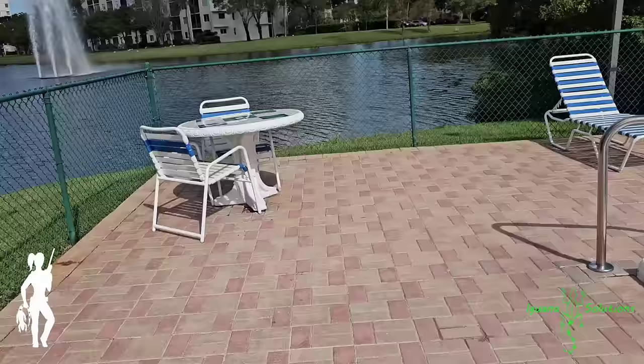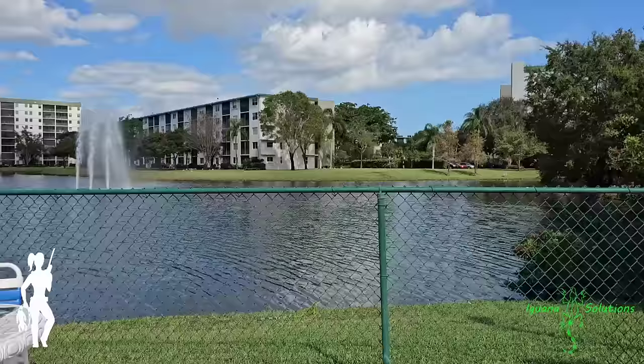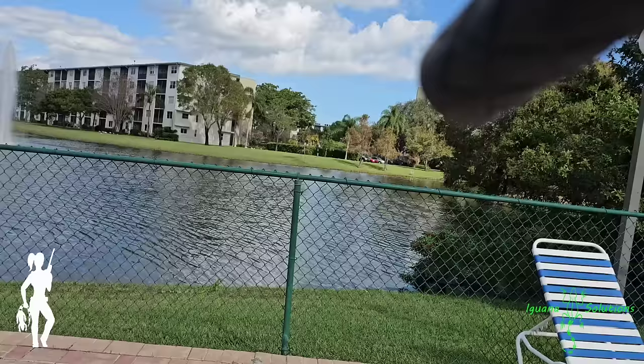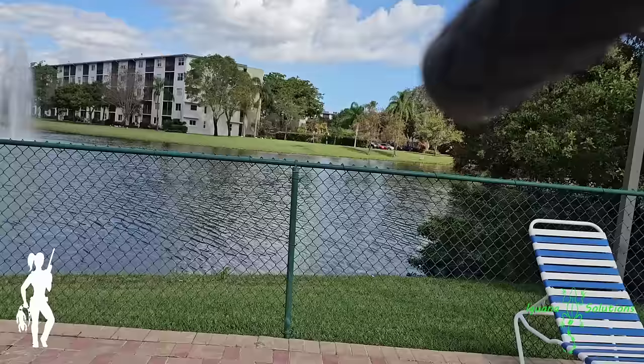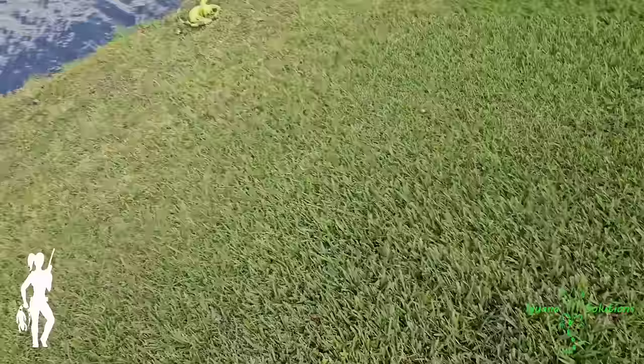Yo, I'm about to go get him over there. He's across the water. This iguana's only like 10 yards away. Trying to account for the fence. Got it. Got that iguana. That's very kind of you. I did. I got him. He's out. I can hold the camera if you want me to.